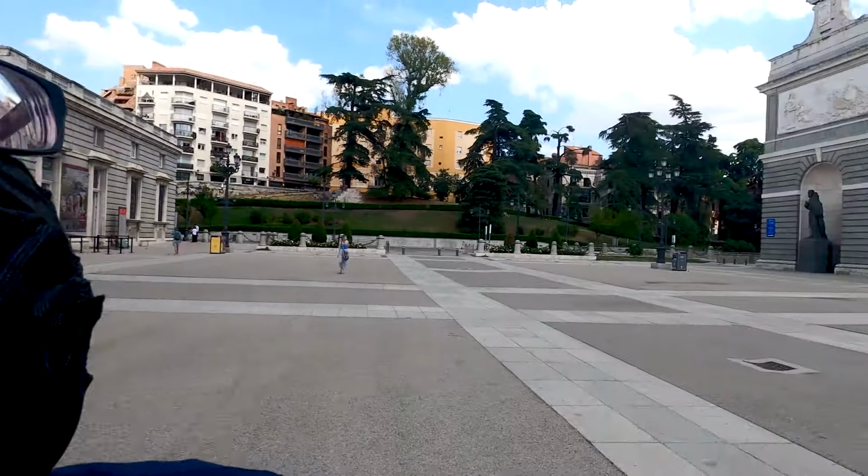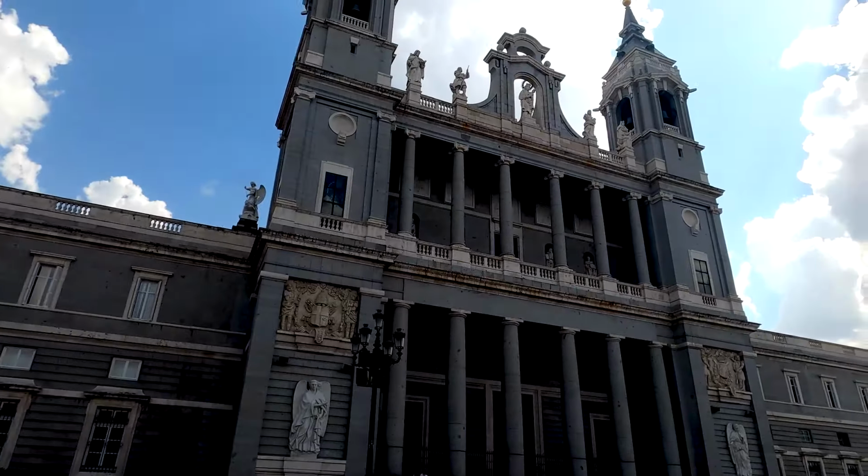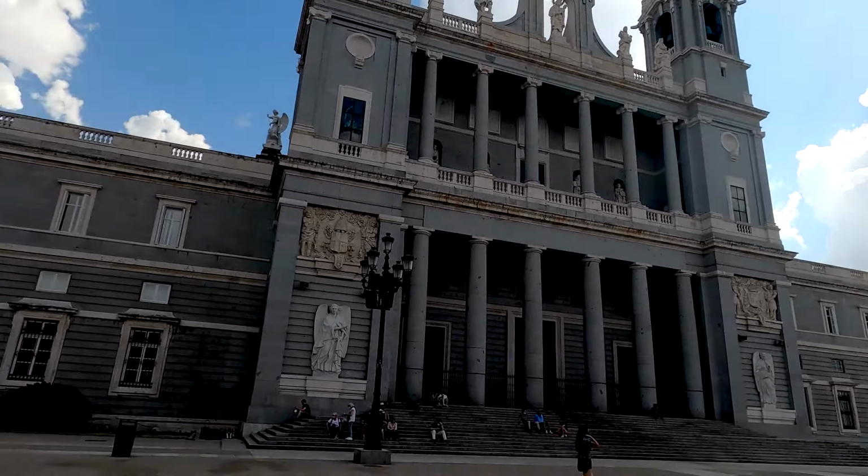It was back in 1561 when the capital of Spain transferred from Toledo to Madrid. However, the capital of Madrid did not have a cathedral yet. And then they made this one here. Beautiful cathedral.